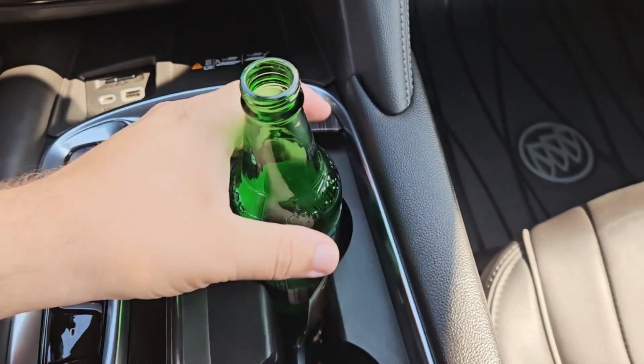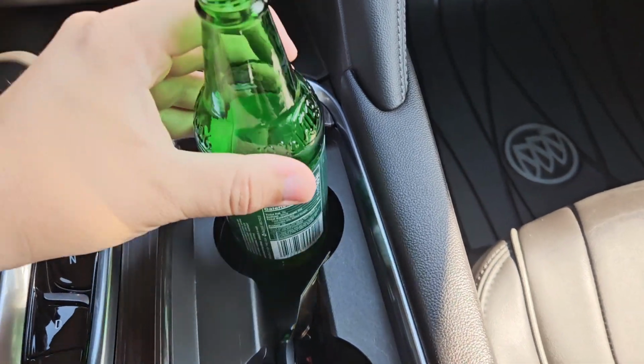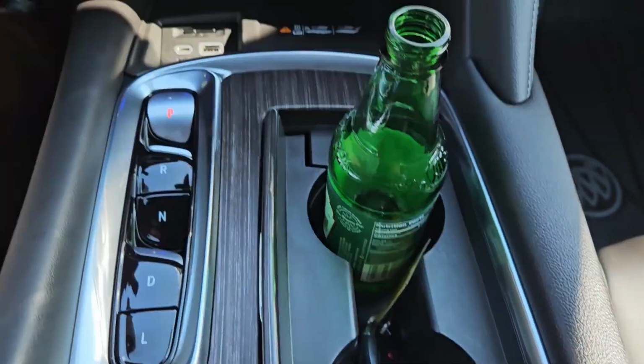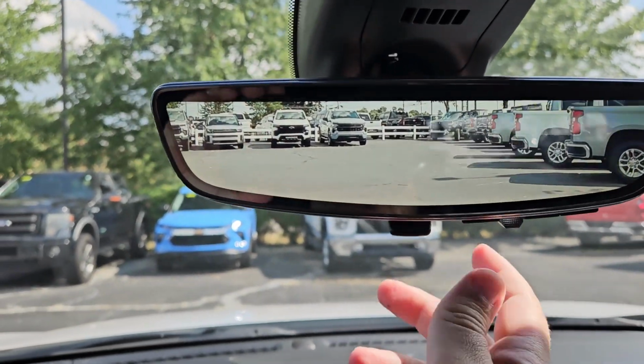So yeah, you've got some cup holders here. You see that I have an L8 with me, and keys as well. You do have up here, you've actually got kind of two things.